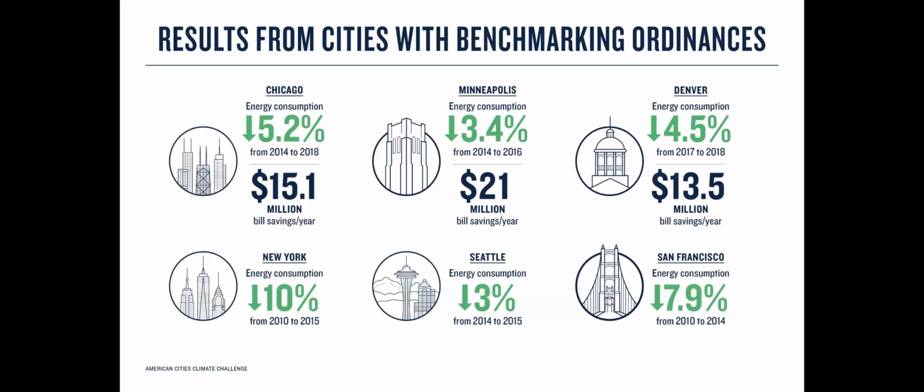And then here we just see some results from other cities that have a benchmarking ordinance in place. And the trend is that everybody does see a reduction in energy consumption and savings along with that.